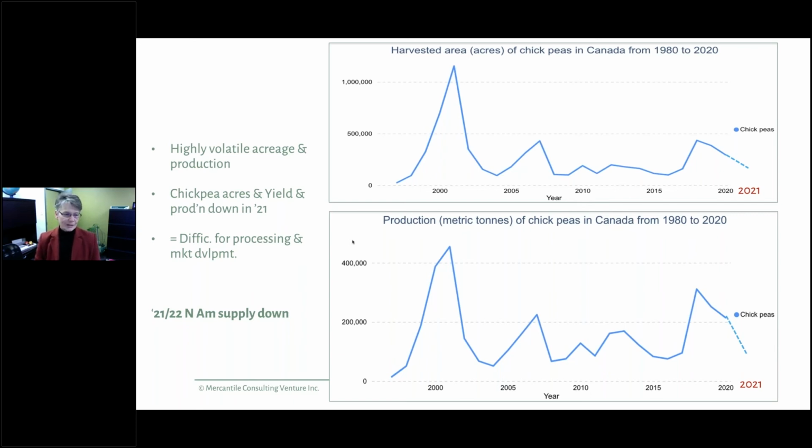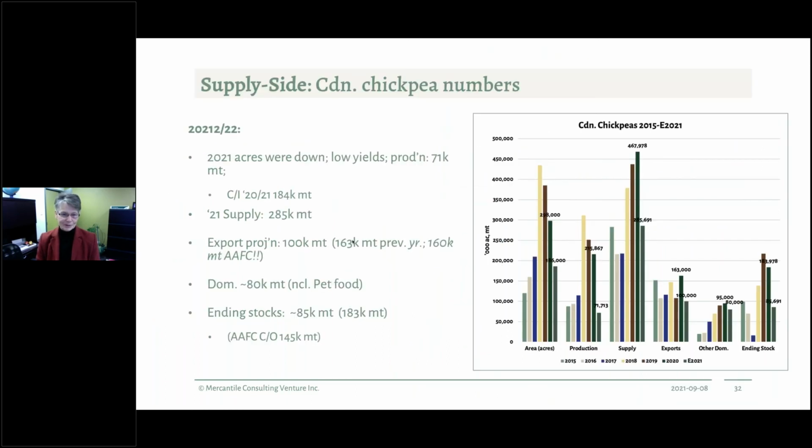So it shows a higher volatility in terms of acreage and production. And I put these slides on because it makes it very difficult for processing to develop when you have such fluctuations in volume available, and also makes market development very, very difficult. Like for almost all crops, North American supplies this year certainly are down, both from the Canadian and the US side, and we will look at the combined production in a second.